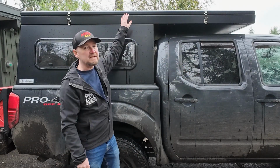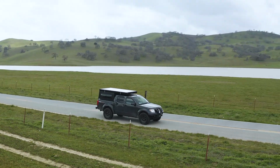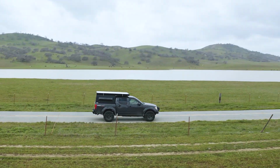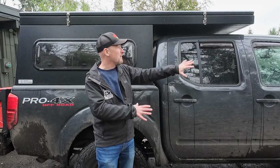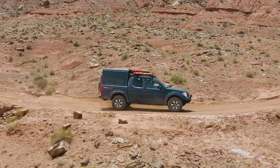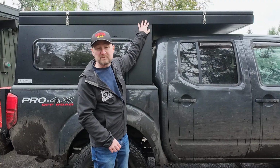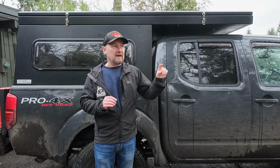Now, one of the many things that appealed to me about the Topo Toppers camper was just how sleek and clean and low profile these are. It sits nice and low over the truck, very clean lines. It's about as aerodynamic of a camper as you could get. My previous setup, I had the big tall canopy, I had a bunch of stuff on the roof, and that was really impacting my gas mileage. This camper has made a surprising improvement in my gas mileage. And I was convinced that I would never want to put anything on this roof.